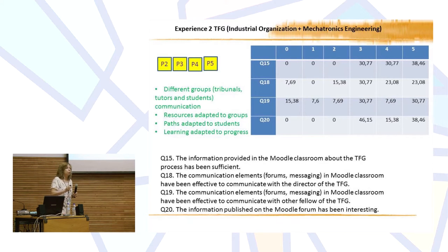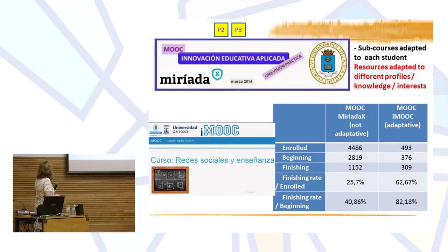Well, the final degree work is a subject of the degree, but it is the last one, in the last year. So there are different groups. Some of them are for tribunals, others for tutors, students with tutors, only tutors, only tribunal. Well, all of the combinations of participants.